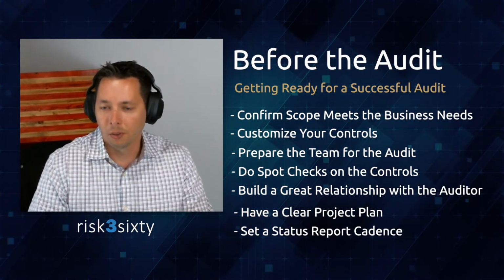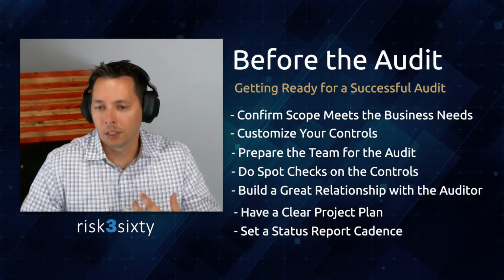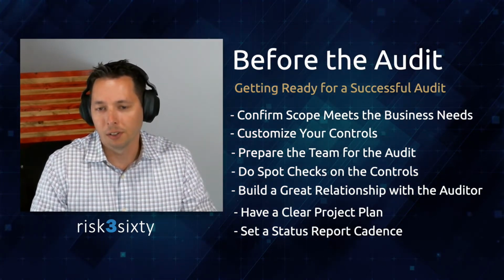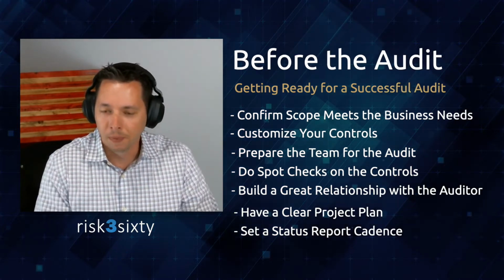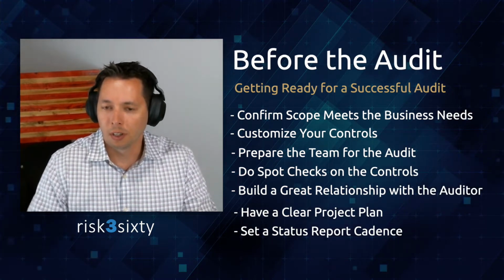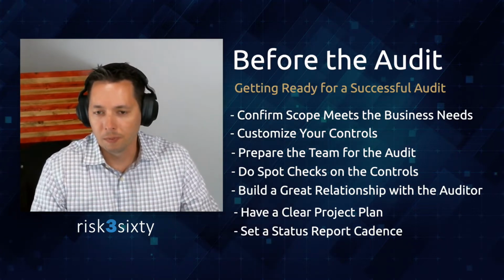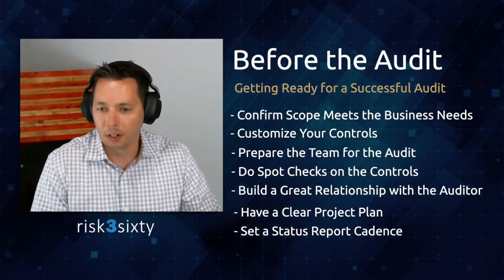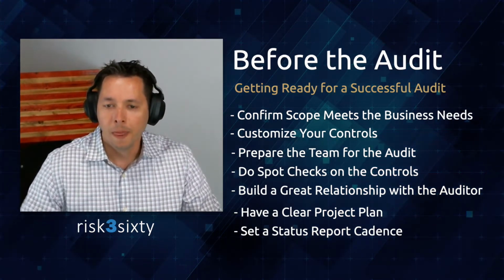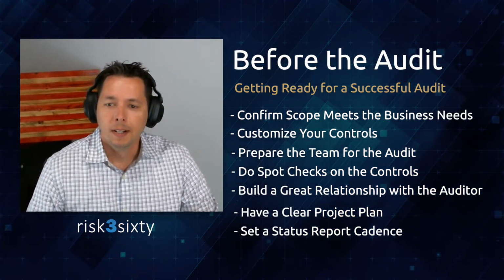Also, at this point, you've probably customized your controls, hopefully, but there's still opportunity to do that. SOC 2 is flexible in that the criteria don't change unless the AICPA changes those, but the controls may change. So let's say you change the way that you're doing SDLC. That's fine. You might need to rework the language of those controls to reflect how you're doing that. So those are things to prepare ahead of the audit. That way, you go in there speaking intelligently about the systems and the controls that are in place and operating, so that it's not a surprise to the auditor or yourself that things have changed.